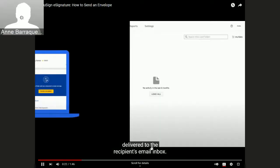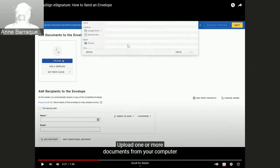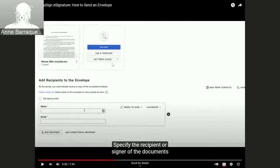Here in the platform, we can see that I can create a new envelope and compose my own envelope by clicking send. Once I've clicked send, I have access to the platform, and here I can upload one or several documents from my computer or from another application, as we saw just before in the presentation about NetSuite. And here I will select a document that can be added in there.